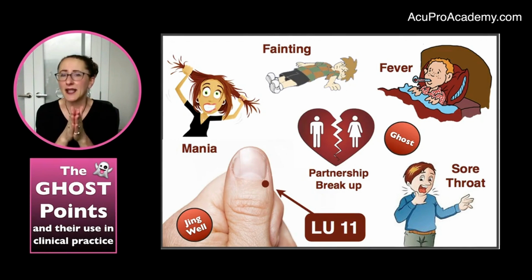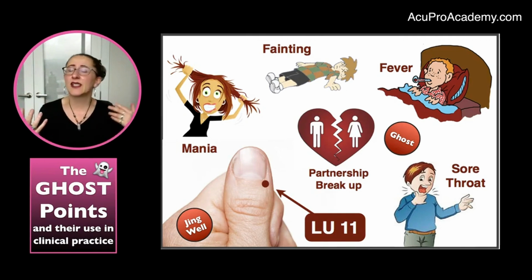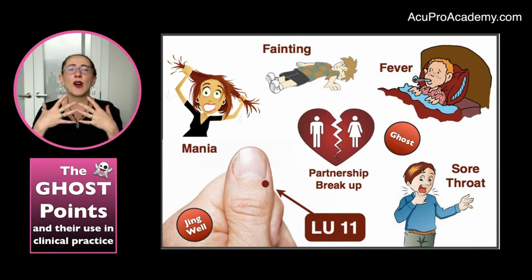Lung 11 is the ghost point for partnership breakup. So a partnership breakup that ends in a nasty way or a bad way where the person is really upset, like mad. A bad divorce where the person is really, really upset. Or maybe it's a bad partnership, maybe a business partnership that went sour. It is really for a breakup of a partnership, being business, or a partnership, maybe a friendship, right? You have a friendship for 20 years and then you have a bad breakup with that friendship and you're really mad the way it went down, the way that person treated you, whatever happened, right? So it's okay to be mad for a couple of weeks, but some people will hold this for months and months and it will really basically eat them alive, right? So Lung 11 is a really good point to try to let go of that. That is what we want to use that point for.